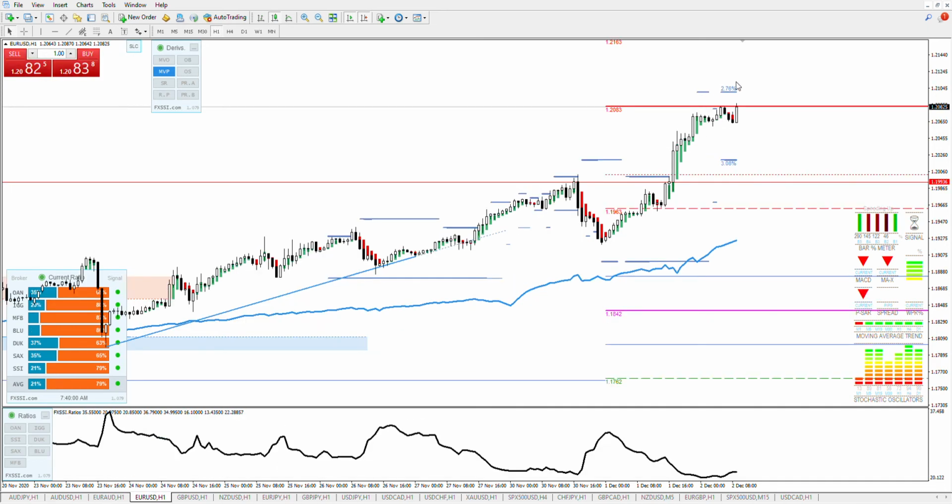EU, monthly resistance one is 120.82. We're on that now. It could be resistance. One above is 121 on the dot. So that's very imaginative of the retail guys to do that. 121. And 120.18 is the stop loss cluster below.